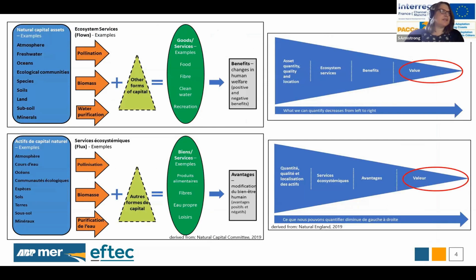I'm going to skip that slide mostly because Sam has basically already covered it. But I guess the one thing I wanted to point out is that with natural capital accounting, what we can quantify decreases from basically left to right, if you look at the graph on the right. So as we go along defining the assets, ecosystem services, benefits, and then trying to value them, we can do less and less effectively, as I'll point out later on in the presentation.